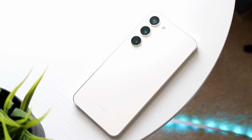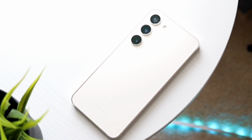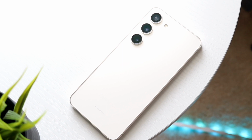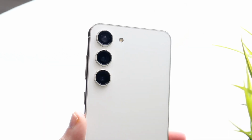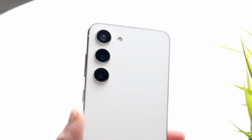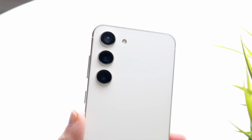Now, in terms of the camera setup, it still looks great. Not too much has changed here either. I still think they're very, very solid cameras. And from the phones that have come out this year so far, I think the S23 pretty much has the best cameras. They're better than the OnePlus 11. They're clearly better than the Pixel 7a. So I definitely do think these camera modules are very, very good. I like them a lot, and they're still holding up very well, and they're going to be holding up very well probably for the next 2, 3, 4, 5 years, to be honest.